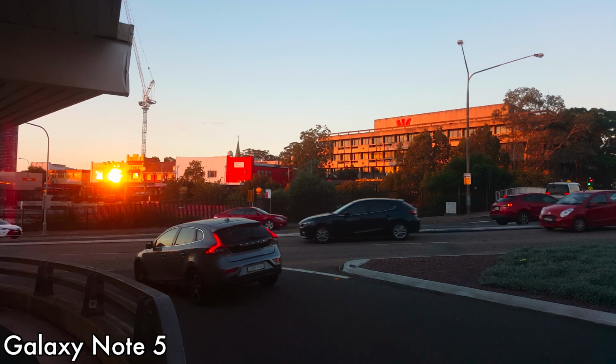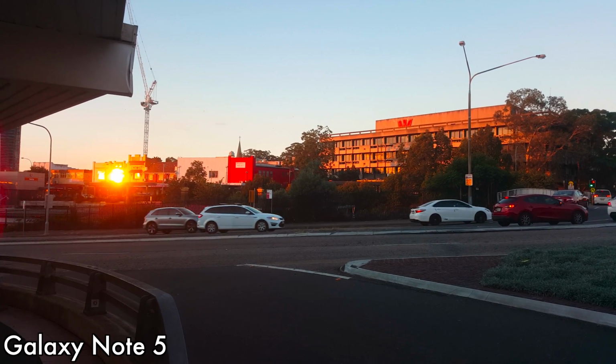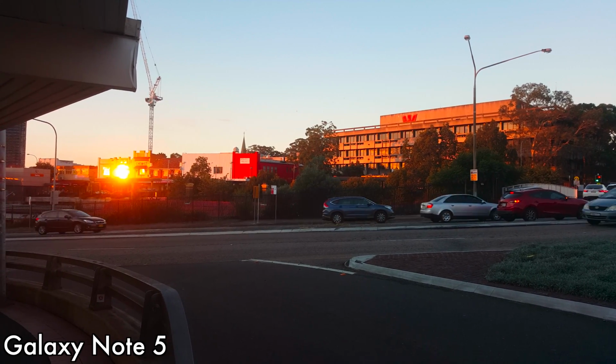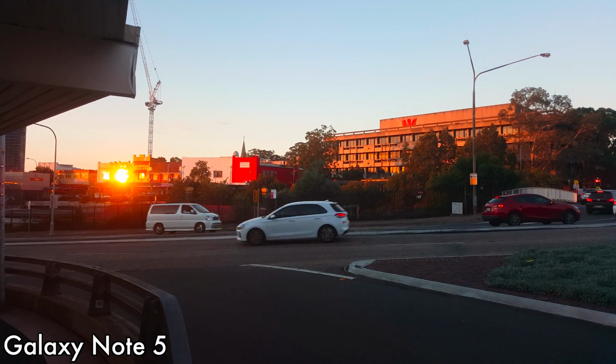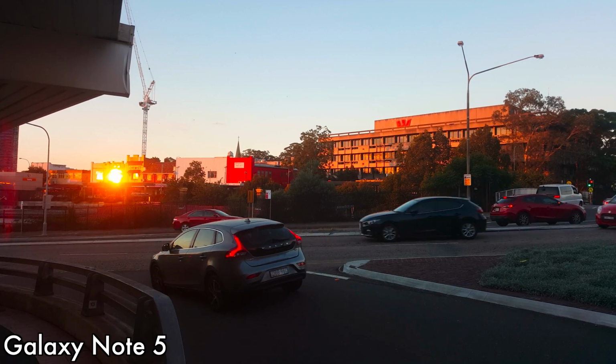So next up, let's go over to this sort of golden hour look. As you can see here on the phone, what the phone tends to do, especially during golden hour, is exaggerate the golden part of golden hour, and the sun is reflected in the window over to the left over there. And you can see all the facades of the buildings, they're very orangey.